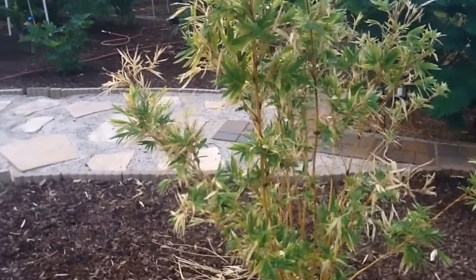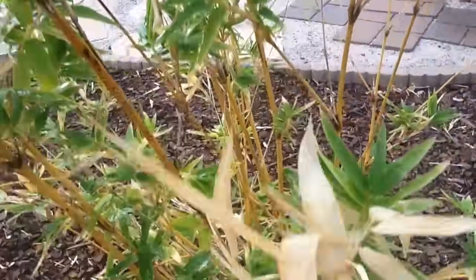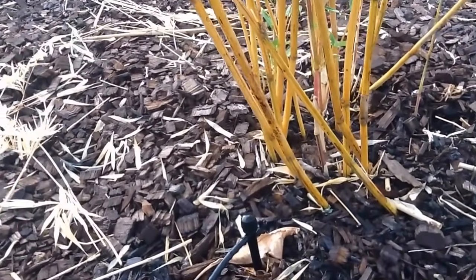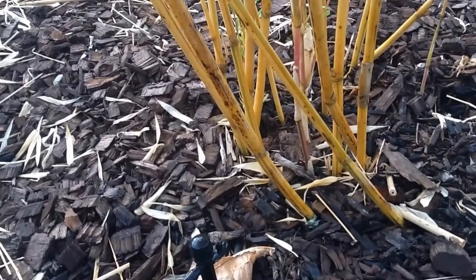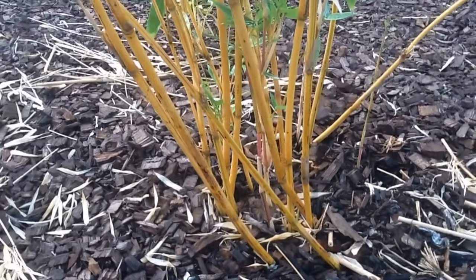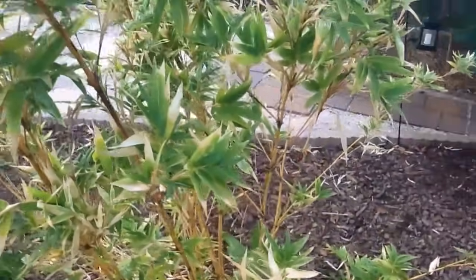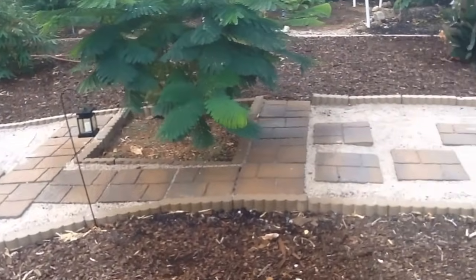So here's the Alphonse Carr. This is a very ornamental variety. You can see that the new cane has a pinkish tint there, the green stripe, and it matures into that yellow coloring. These don't get too tall. It gets about 15 feet.